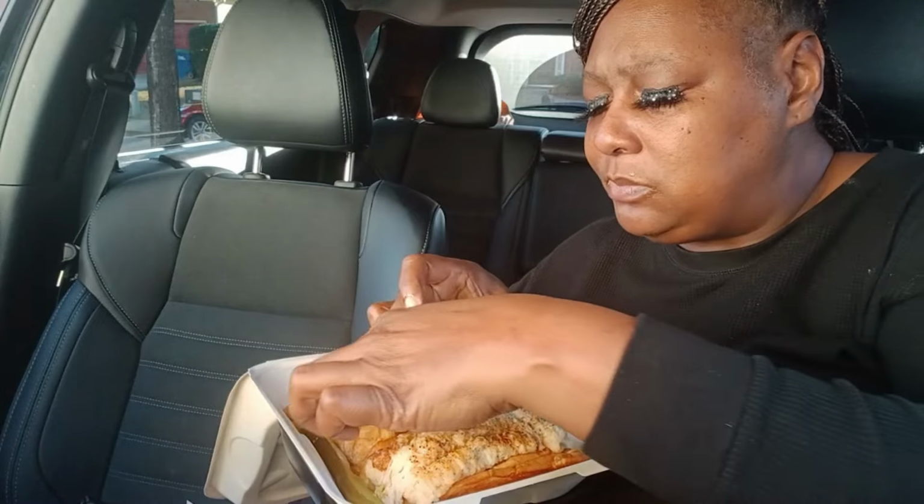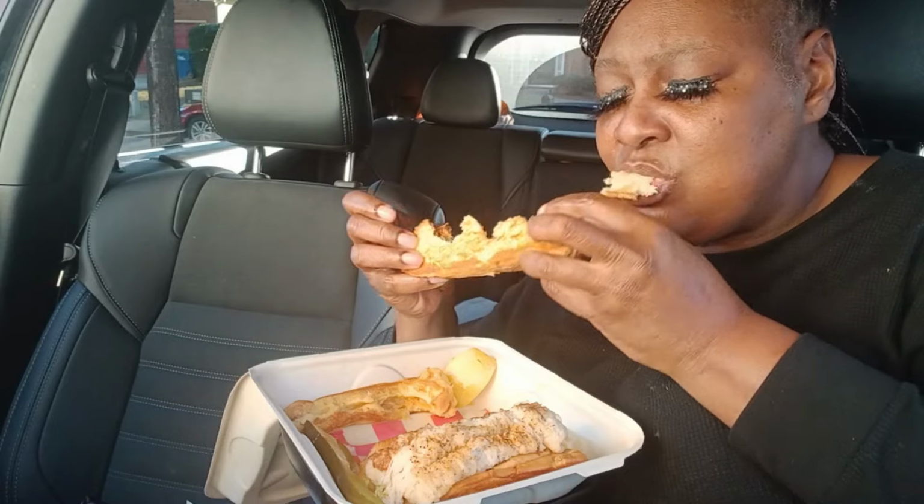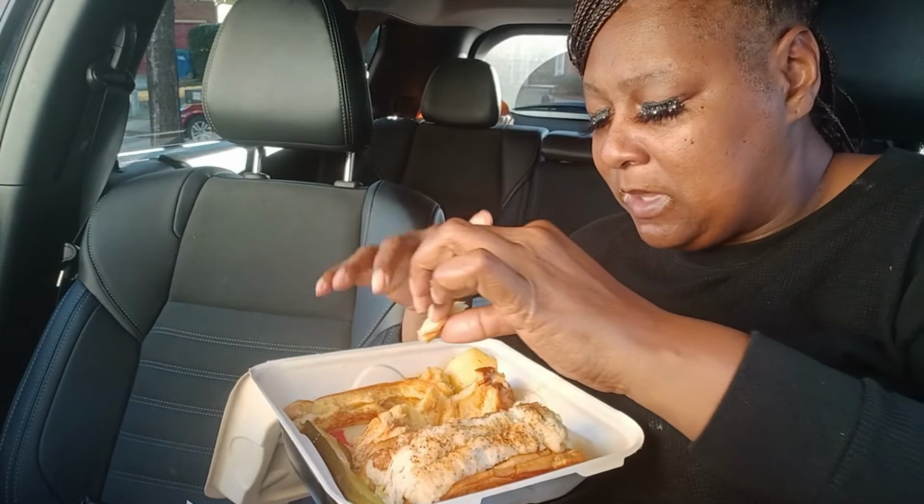Oh, this is the shrimp one. This is shrimp, y'all. It's called lobster shrimp and something else. I don't know what the other one is. This is the shrimp one. This was the shrimp one. It was tough. I don't know what this one is right here. We about to find out though.